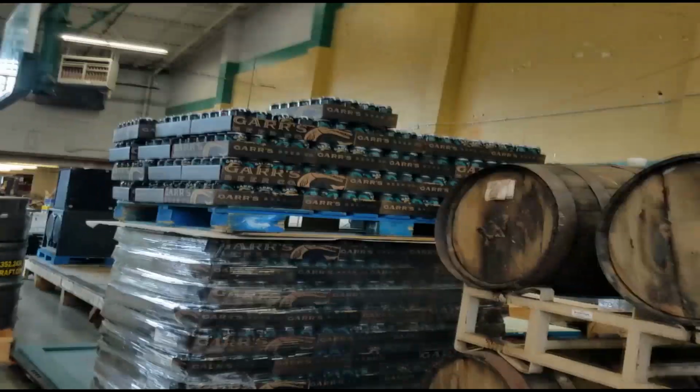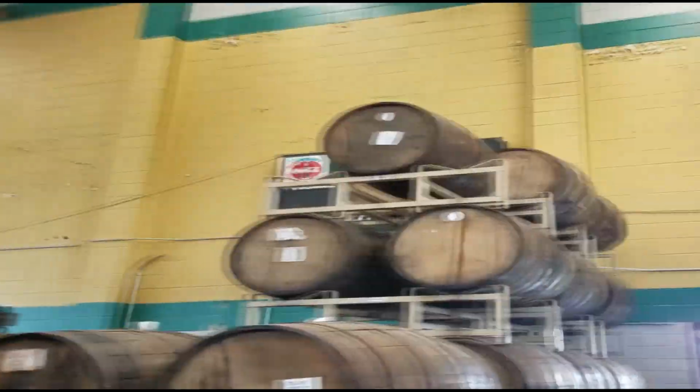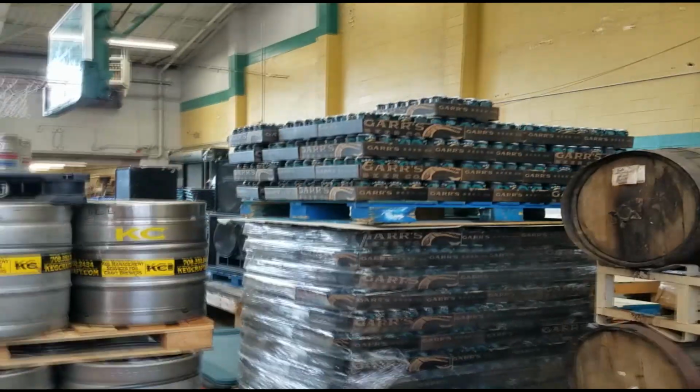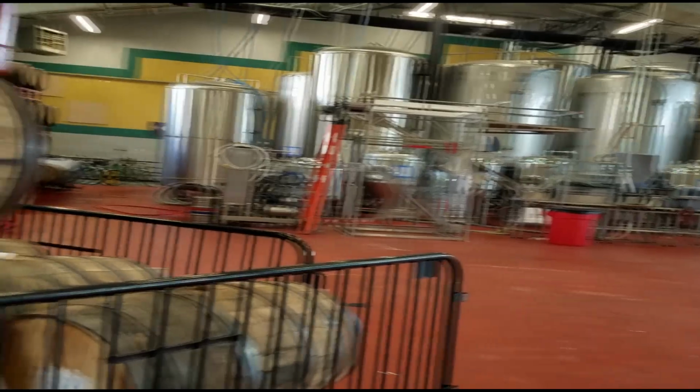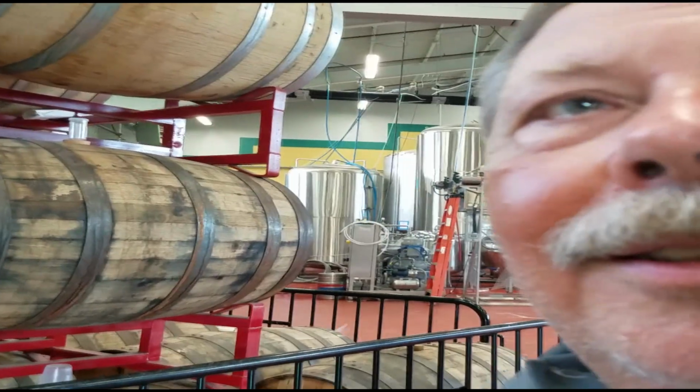This used to be an old gymnasium. Scoreboard still behind the wall. Still got some basketball hoops in place. But now it's a brewery. Talk about repurposing businesses. Very cool.